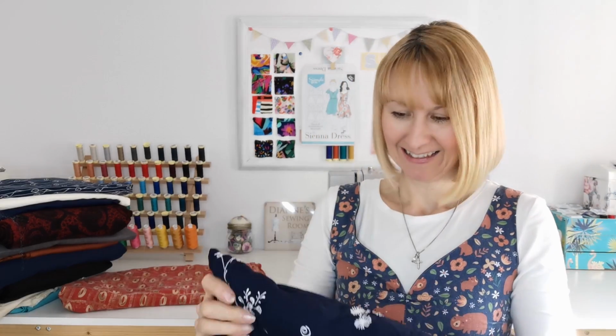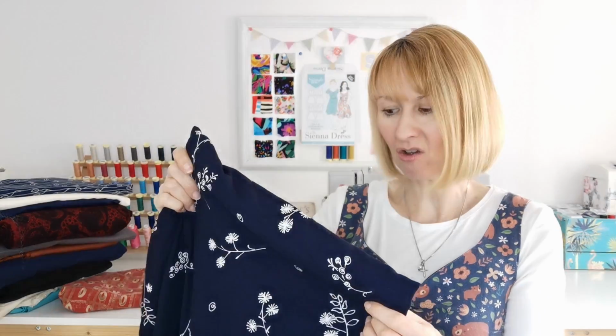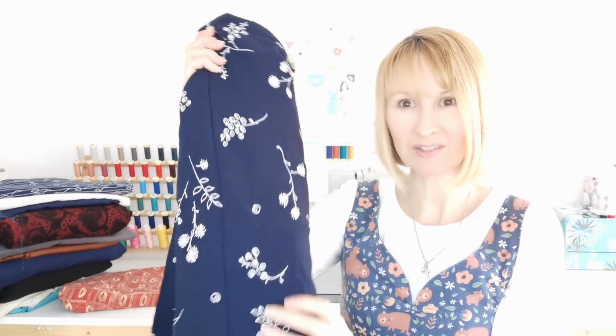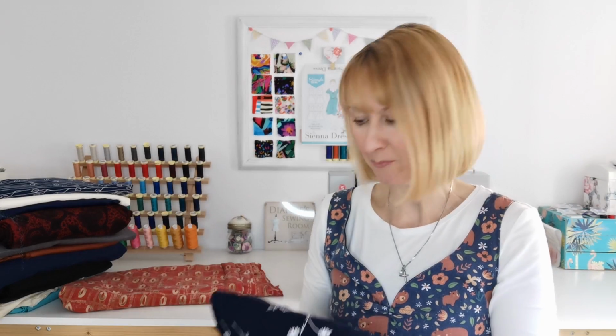I'm going to pull this blind down because we're getting dazzled by the sun. It's such a shame I've got lovely daylight coming in and I'm having to block it out with the blind. A really big piece, so easily make a dress, that one. It's gorgeous. Anybody got any thoughts? Let me know.